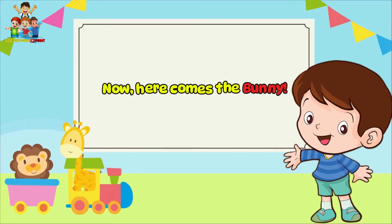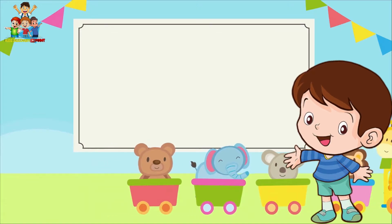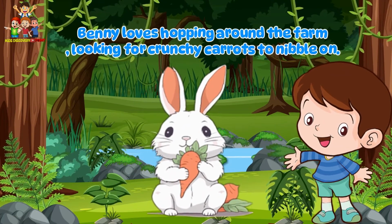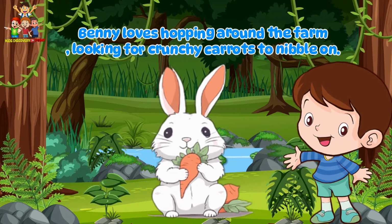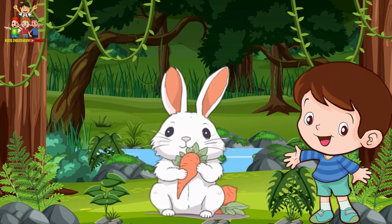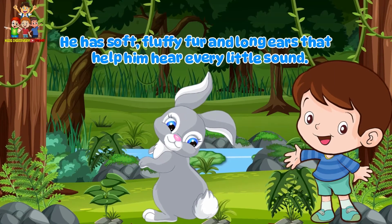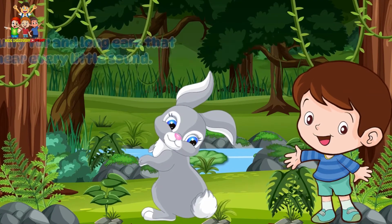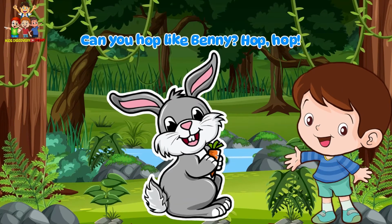Now, here comes the bunny. Benny loves hopping around the farm, looking for crunchy carrots to nibble on. He has soft, fluffy fur and long ears that help him hear every little sound. Can you hop like Benny? Hop, hop.